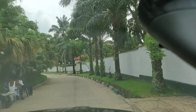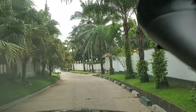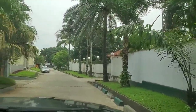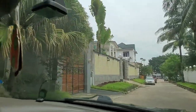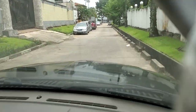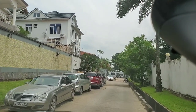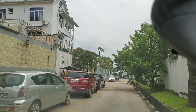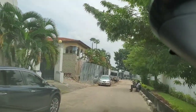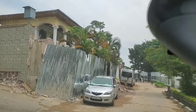Ah, this is nice. Is that a coffee space? No? We don't even know. This is so, so beautiful. So, so beautiful. Construction is going on. I bet you they bought the house and they broke it down and I'm building something on it.